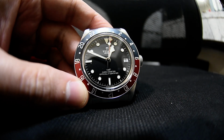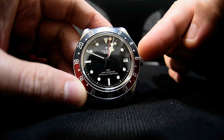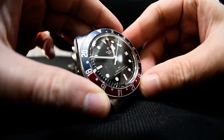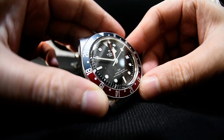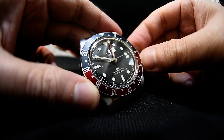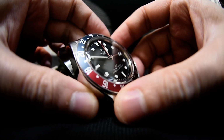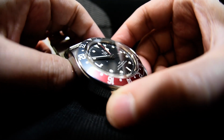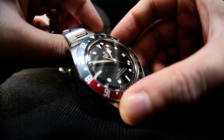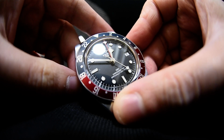And then after that, we get the dome crystal. Look at the crystal, guys. It's very nice. It has a strong vintage vibe, this watch. You can see the dome is very nice. The dome crystal here is very nice. I really like it. It's very warm.